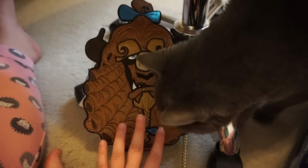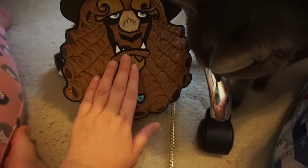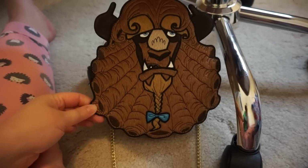Actually, it's probably my favorite. I love Aladdin as well. Beauty and the Beast and Aladdin would be my two most favorite. And then I love The Little Mermaid. Yeah, so the old school ones are just my favorite. But I love Beauty and the Beast.